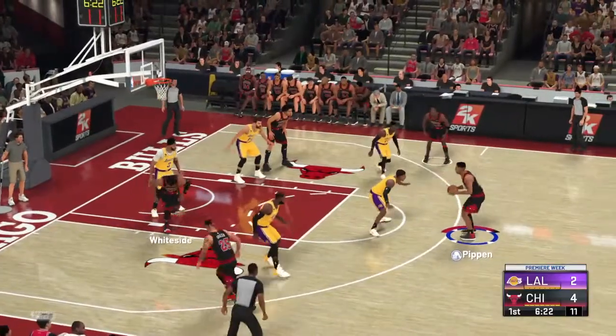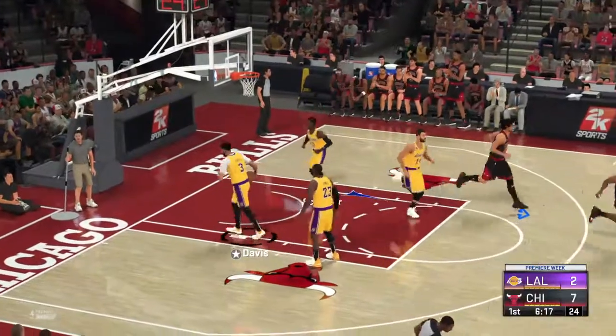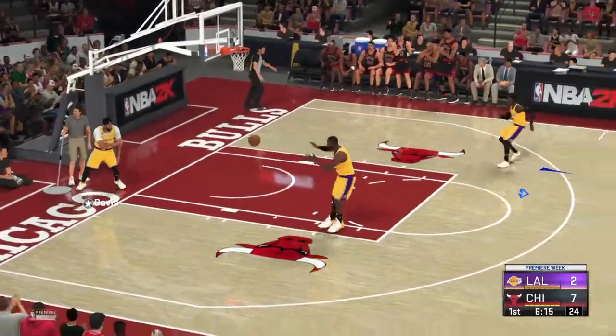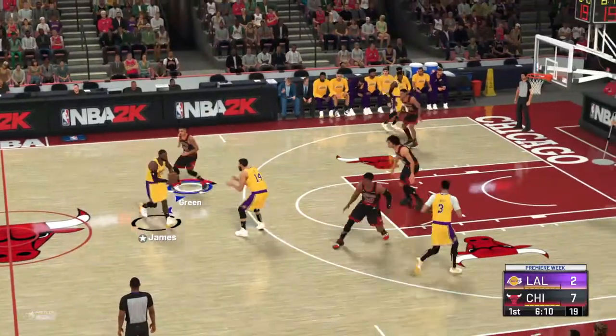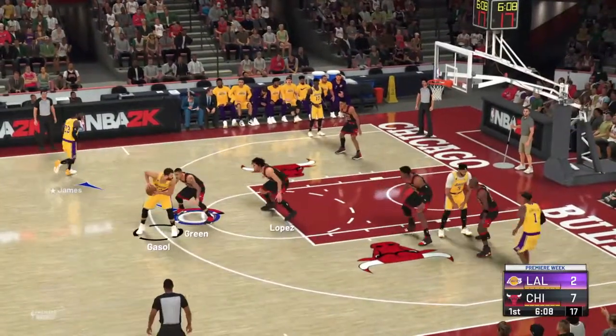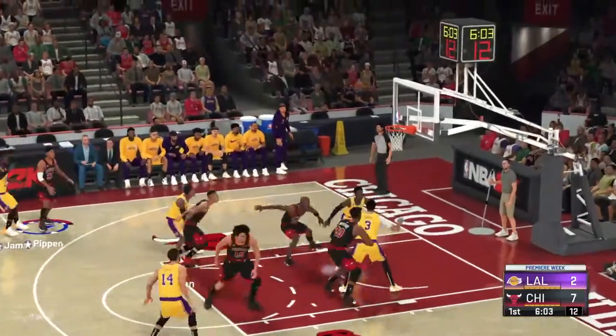Now here's Whiteside. The three, Pippen. It's good. He makes his first shot of the game. And good to get him going early. That shot should give him some confidence. It's all about mindset out of the gate. If you're aggressive and they give you room, go ahead. Let it fly.